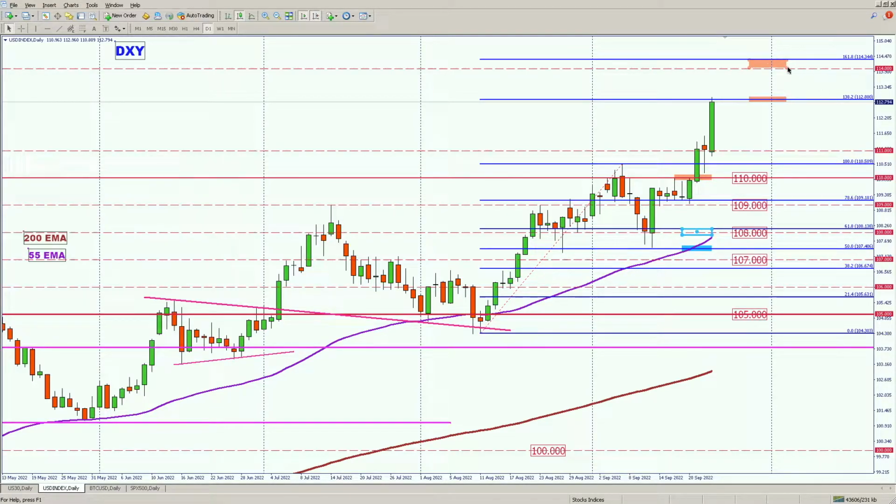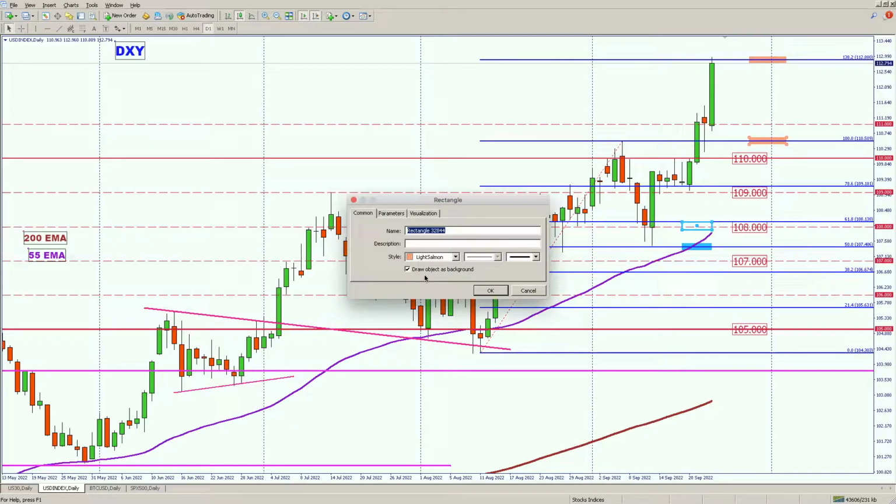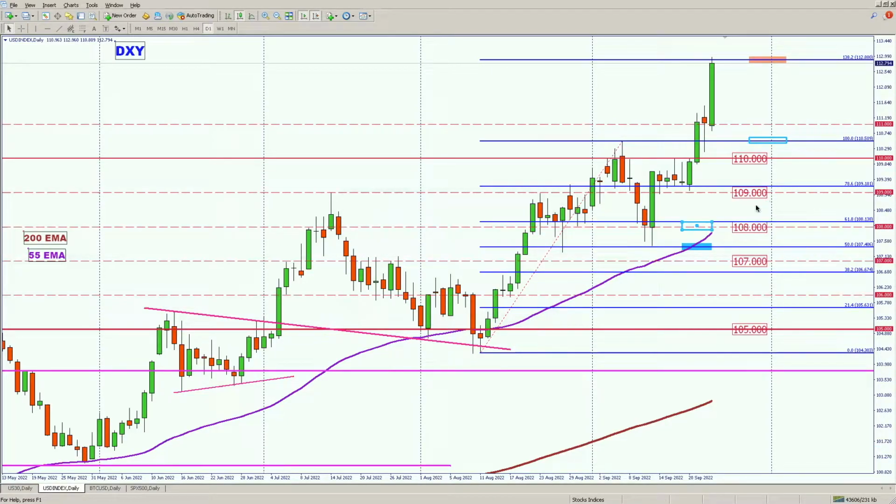So from 114 to 114.34, that's the zone there, and support is already going to be at this swing high. That would be a support area, and for the next level down, this 109.786 is going to be the next key support level. Can remove this for now.